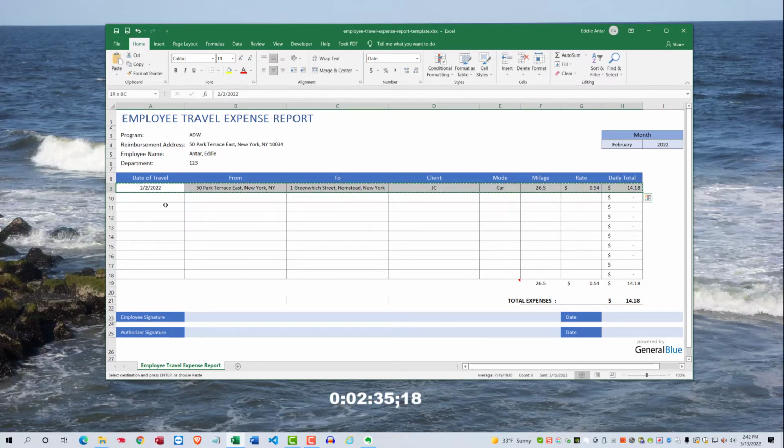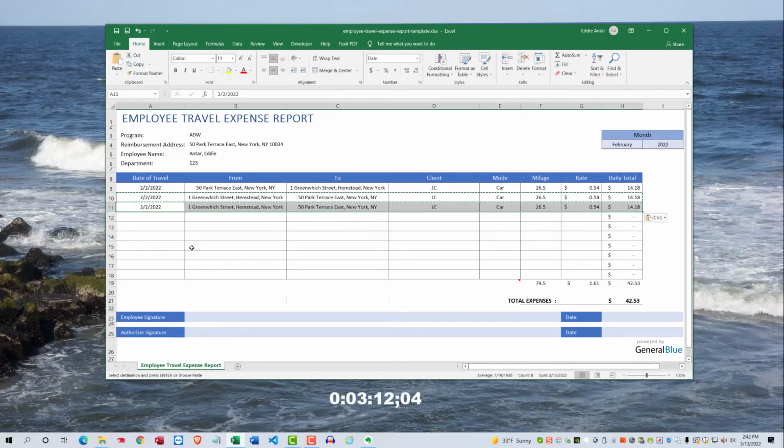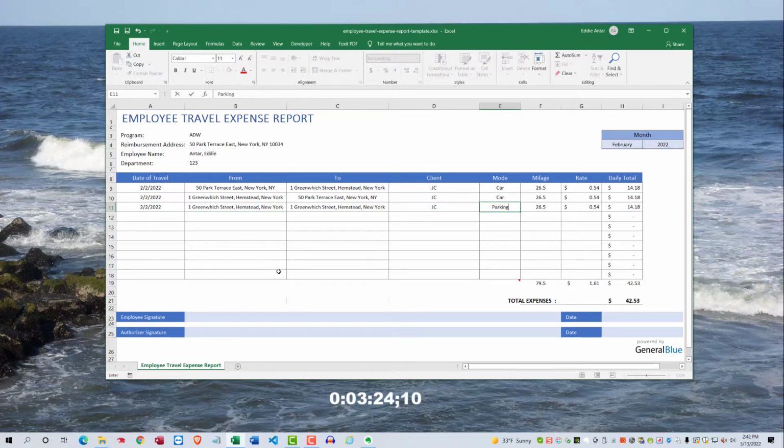And so I copy that line onto the line below it. And I reverse the from and the to locations. And there's my round trip. But I also get reimbursed for parking. And so I take the last entry and I copy it to the line below it. And because parking only happens at one location, I copy my from address to my to address and I change the mode to parking. I remove the mileage, I remove the rate, and I enter in $10 for parking.